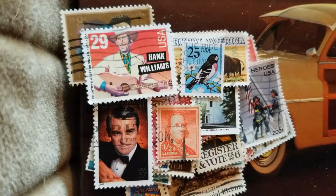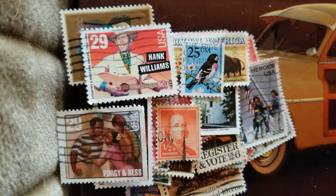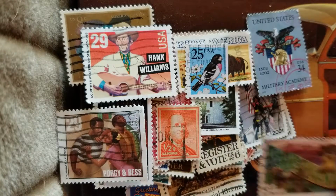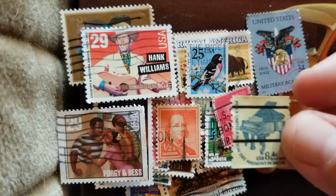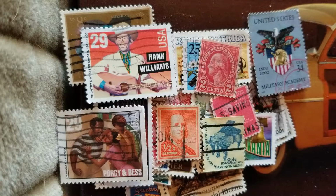Some kind of bird. Porgy and Bess. United States Military Academy. Another state. Greetings from Pennsylvania. John Adams. And I dropped the next one. Let me go get it here. Peace unites a nation like harmony in music. An 8.4 cent stamp. Bulk rate. There is a 2 cent Washington. 8 cent Statue of Liberty.